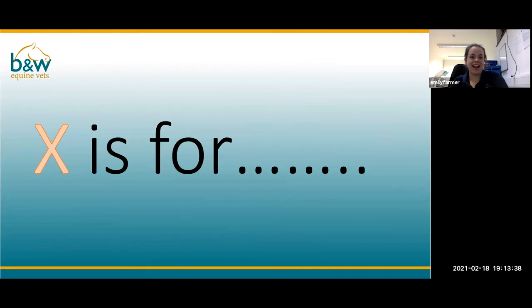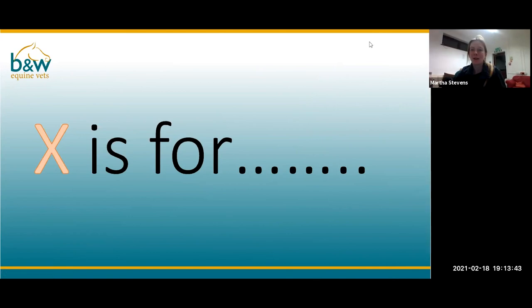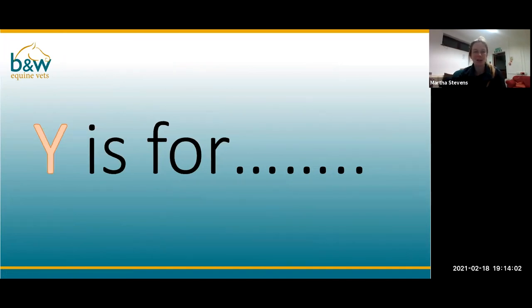I don't think we've got effect. We're saying when this was written, no one could think of anything for X, which is kind of ridiculous given that we do X-rays on a roughly daily basis, but clearly we're all having a bit of a mind blank that day. So we'll pretend that X is for X-rays. We've seen some X-rays already. So shall I move on to Y?